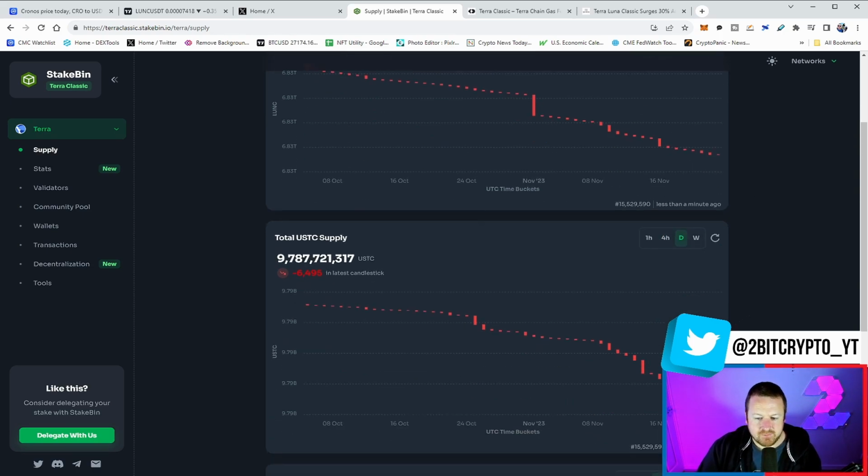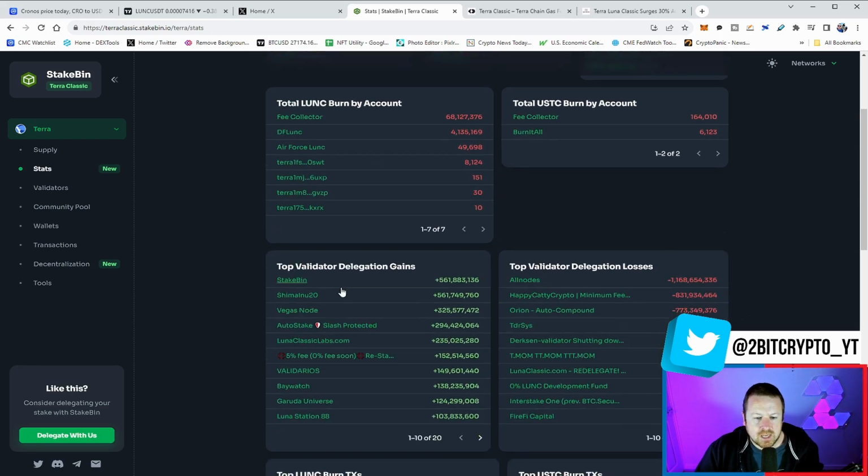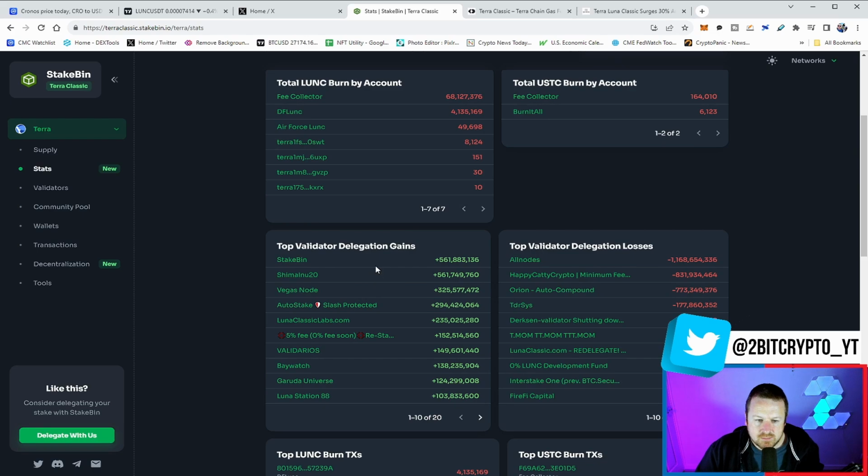And again, you can see the supply of USTC coming down about 6.5 as well. So what's going on in terms of this? We actually dropped below the 15% in terms of Luna Classic staked. Again, I truly think that was down to Binance and whether we're going to see burns. I think people were just a little bit nervous, as we saw in the overall cryptocurrency market. And again, we see these big movements around LUNC burns and validated delegations. So people are still moving significant amounts of Luna Classic around as well.